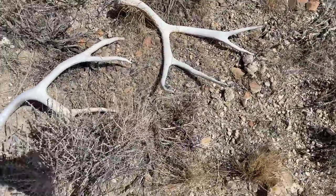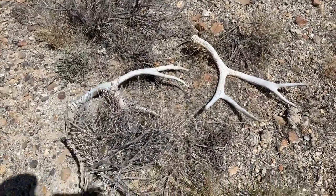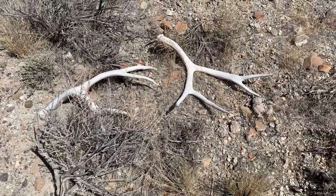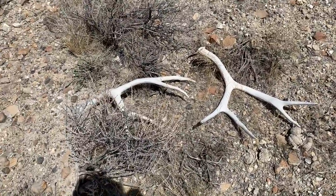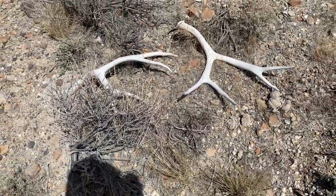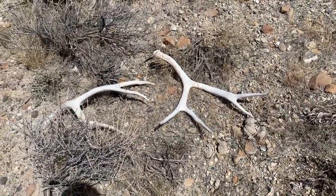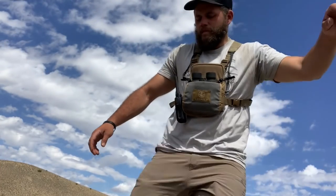Nice. Yes. Ooh. That just made my day right there. Oh, solid set. Looks even like this year's brownies too. Oh my goodness, that is money. Let me get some pics real quick. That went down.